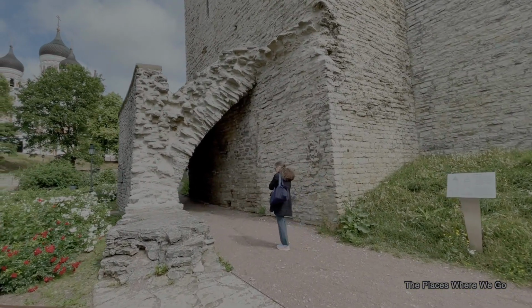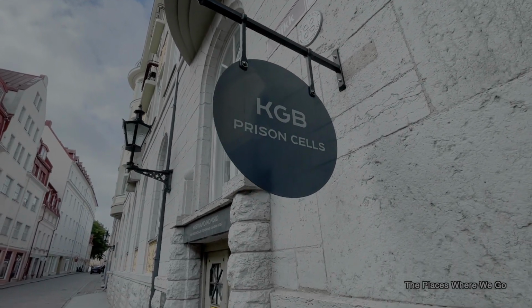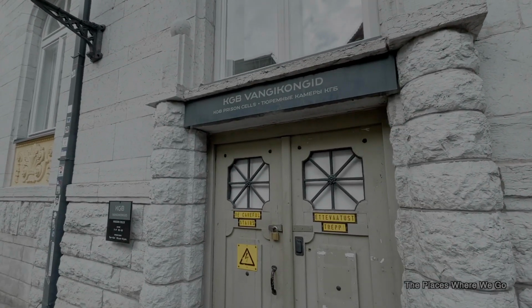Yeah, real quickly, as you mentioned spying, I think as we were walking through the city, there was some old KGB museum there too. We didn't stop there, but there's one of those there as well. So I digress, but go ahead.